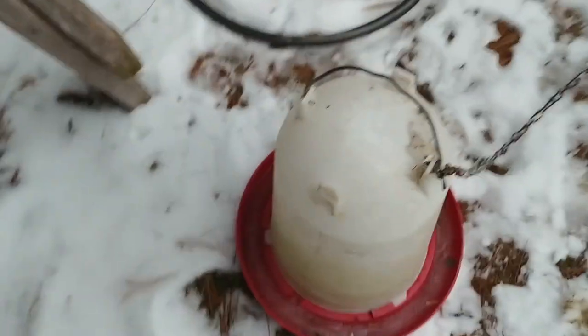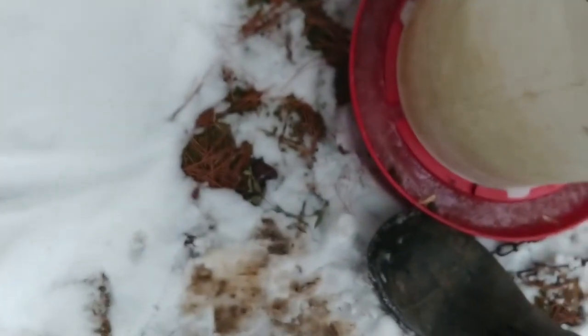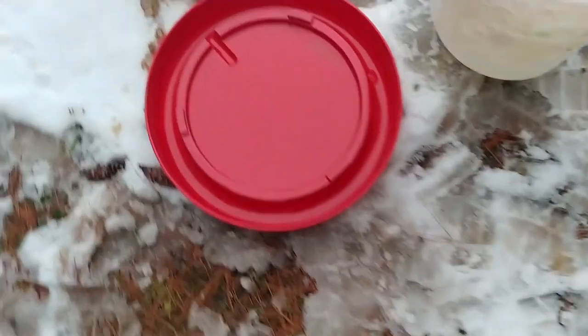Bring this one inside so it unthaws. Actually trying to see if I can take the top off. I can't, so it froze up. So it'll unthaw enough for me to get the top off like that other one did. Putting this on one-handed ought to be a blast.